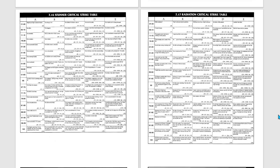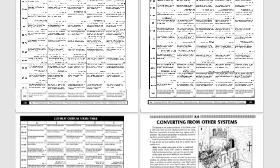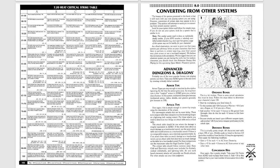There are some interesting charts here. This is one thing I wanted to point out to everybody. They got a stunner critical strike table. Okay? That's cool. A radiation critical strike table. That's cool too. Electricity, cold, and heat, fire. And they show a nice way to convert to other systems.